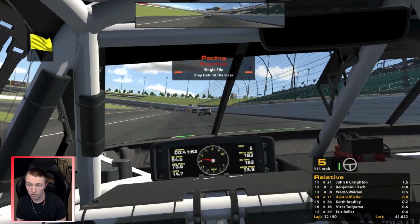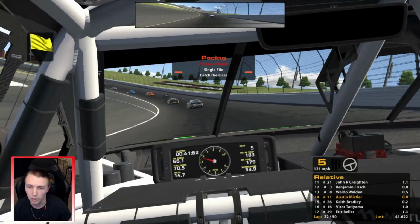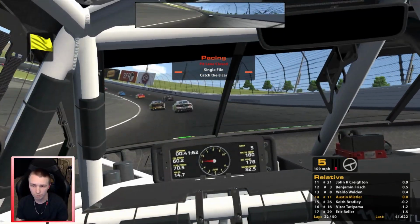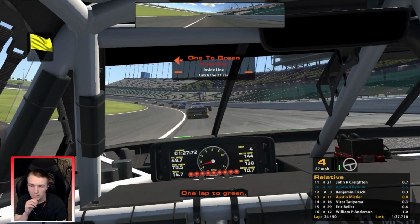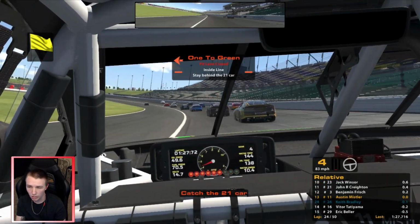So far we'll be on the outside, which is nice. My tires need to cool down, and hopefully they're not mad at me on the restart and we go green again. We're on 1 to go. You're all on the right. Inside. So we're going to restart 1 position behind, so we're going to be 21, starting on the bottom.